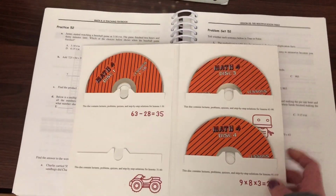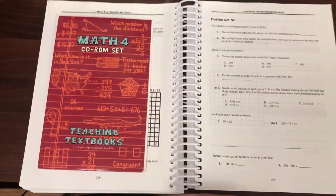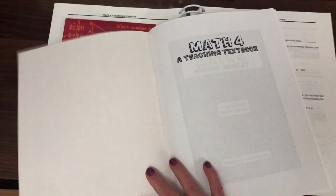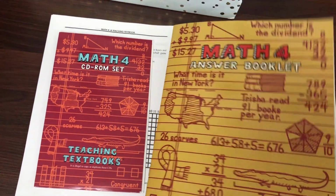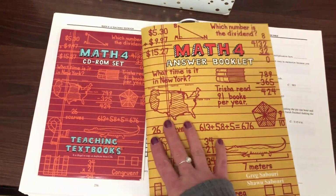Again, here are her CDs. She has 4. It tells what lessons. That is just like Abeka's. Abeka does the same thing. And then I have my Math 4 answer booklet, and it literally is just a booklet with the answers in it, you guys. So I'm not going to show, I'm sorry, I'm trying to do this one-handed. But it just walks through the practice, the problem sets, and the answers to those. But that's it. That is how Teaching Textbook is.